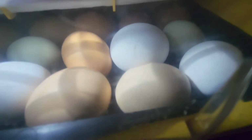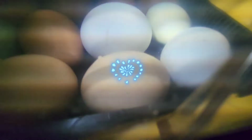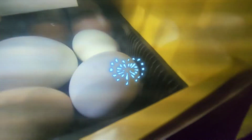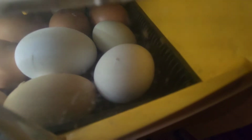We have that one. And then this brown one right here in front of it. No, at the bottom right there. To the right, the one. That one in the bottom right there. Yeah. And then this one up front is white still. That one's still working, and then this white one. White one. Can't see it. There we go.